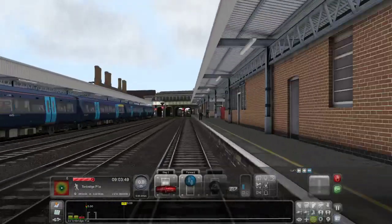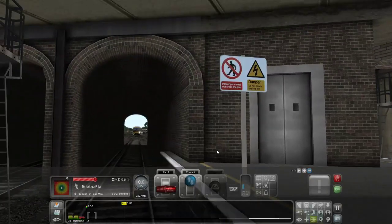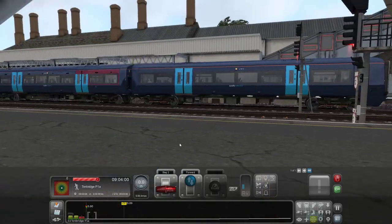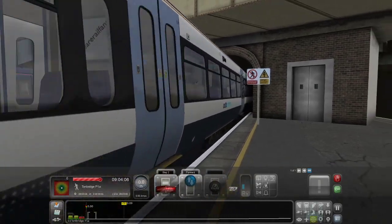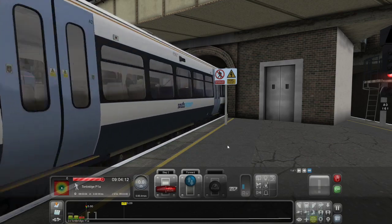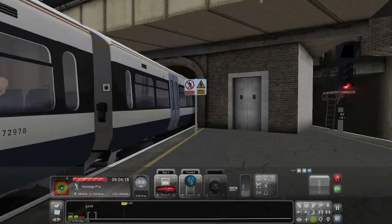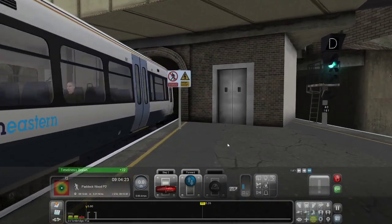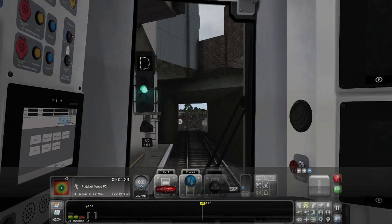Okay. Oh, we have another train coming in as well. Oh, excellent. Okay, well, seems I've got all the time in the world. Hello. We shall sit here and wait. We have 465-170 coming in. Okay, I'll have a cheeky peekers on the roof. 465-172 to London Charing Cross.